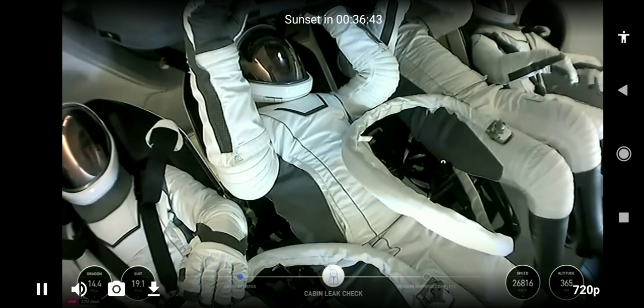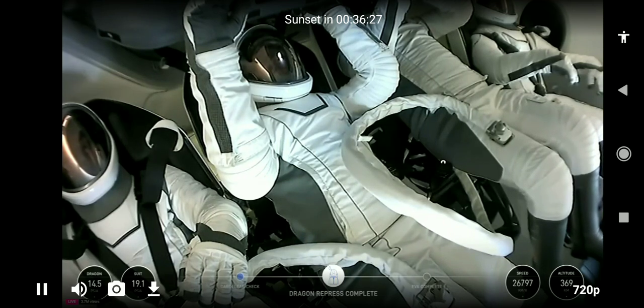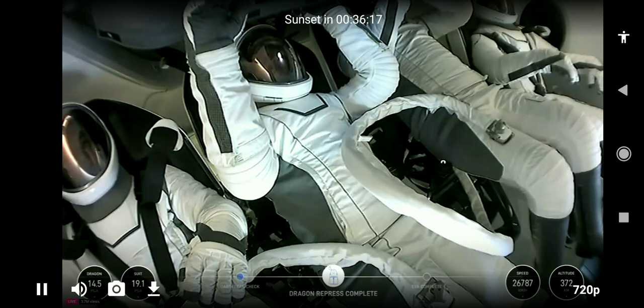Copy that, SpaceX, you show. Great news there. Confirmation that Dragon repress is now complete. So right now we're just waiting for that final, we call it the O2 washout. So again, we've been using nitrox instead of the pure oxygen into those suits.